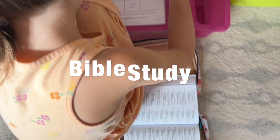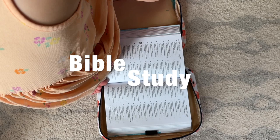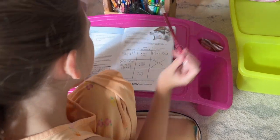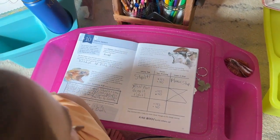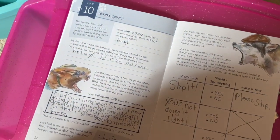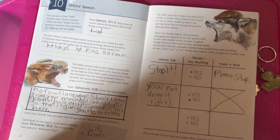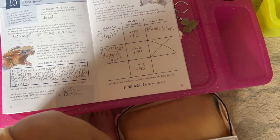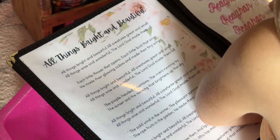This year she's responsible for her own Bible study because we're using individual books from Not Consumed Ministries, which has a book for each child and each grade level. These books have been a great step in independent study for her because she's been able to look up the scripture verses on her own and consider what they mean without me spoon feeding her the information. And then once she's completed her independent study, we gather back together as a family and discuss what we've learned.